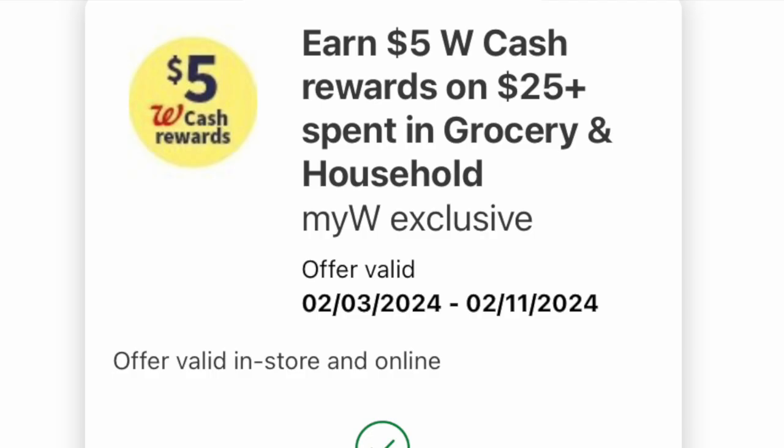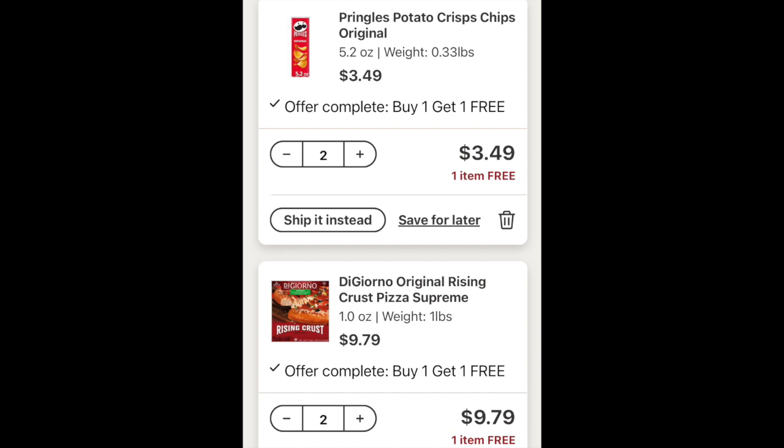Okay, so the next deal that we're going to look at is just food alone. If you might have the spend $25, get back $5, which is a week-long digital booster, you can obviously double this order and make it happen. You might have to finesse the math a bit, but I know most of us spend it. So what I did here was I just threw in 2 Pringles and then 2 of the DiGiorno pizzas that are both on the promotion of buy one, get one free.